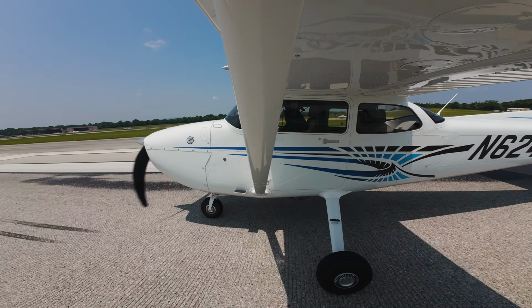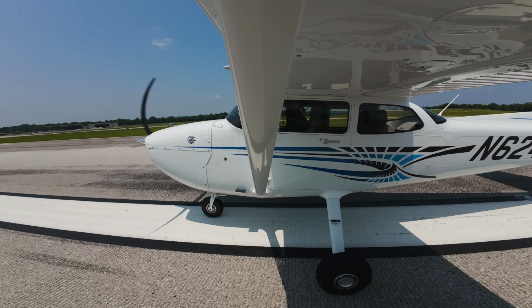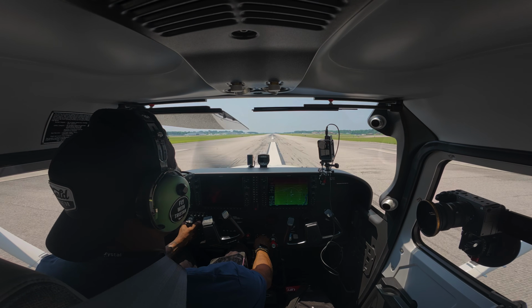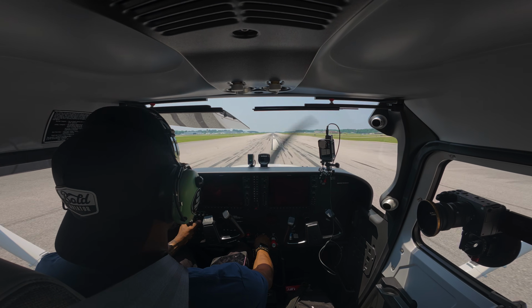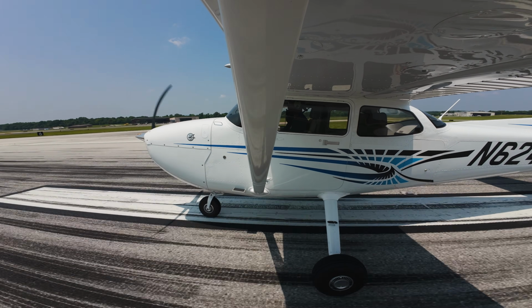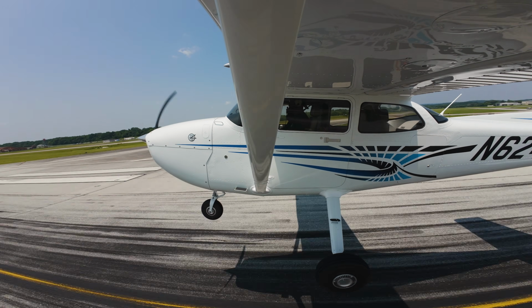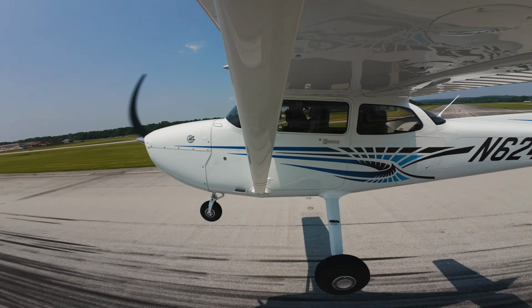Full power. All right. Airspeed is alive. Gauges are in the green. Looking for 55 knots. We're at 50, and we're going to rotate. It's all good, though. Got that traffic inside.